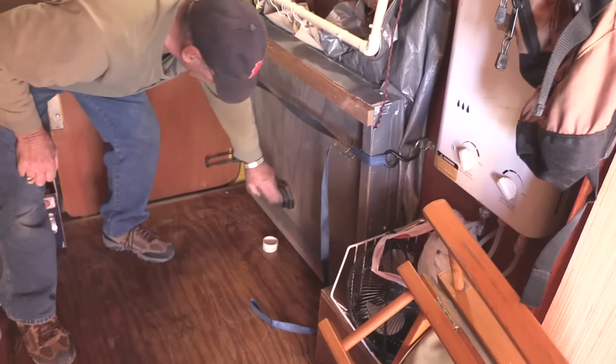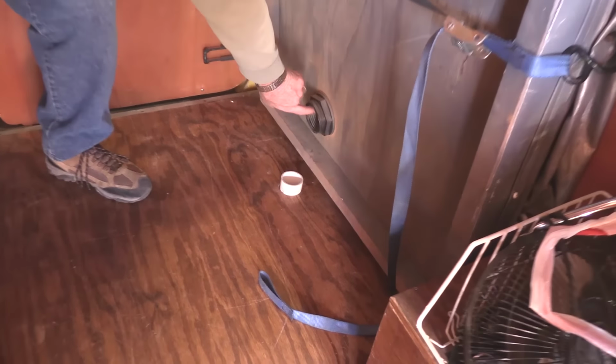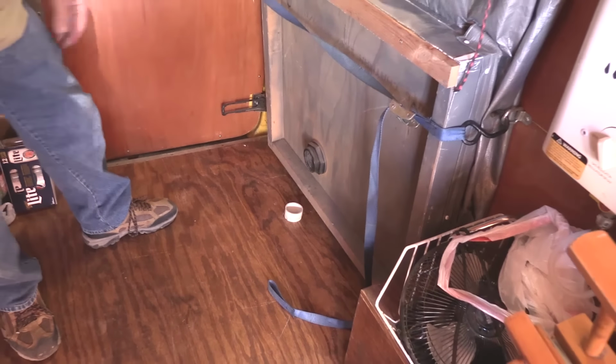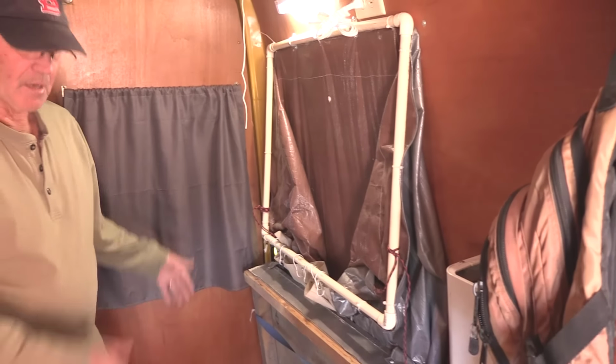But that's where the drain is. That's just a rubber, typical drain for a fiberglass shower stall, and it just sits down on top. Sets down on top. Does not leak, and that all folds up. It's out of the way.